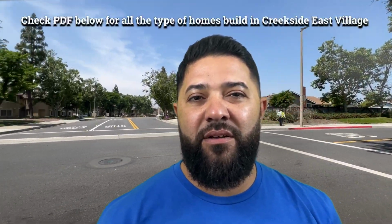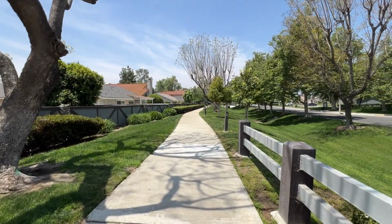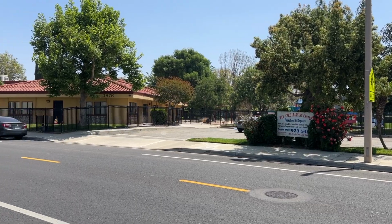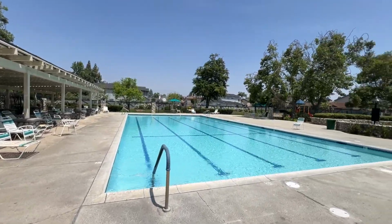All right, so this home is located in the Creekside East Village here in the city of Ontario, California. It's actually a pretty sought out community. These homes were built in the mid 1980s, and there's a mix of apartments, condos, and single family residents in the area. What I like the most about this community is that it's already established. You got mature trees, you got awesome walking trails, you got a daycare, elementary school, swimming pools, clubhouse, security patrolling the area, all for a low cost of $74 for the HOA fee.